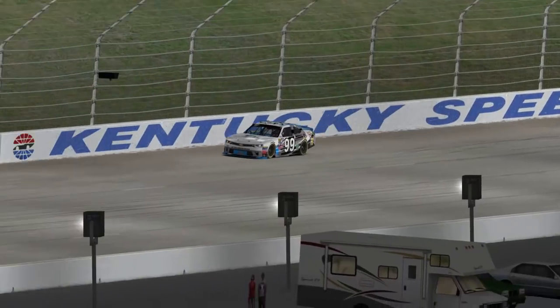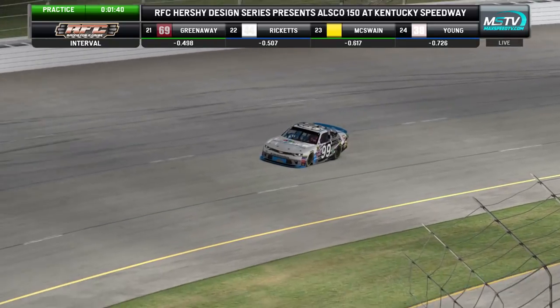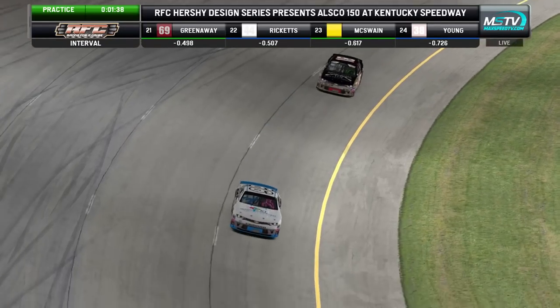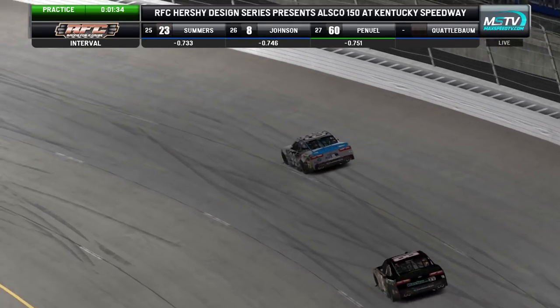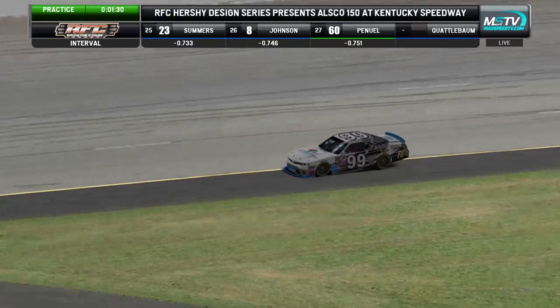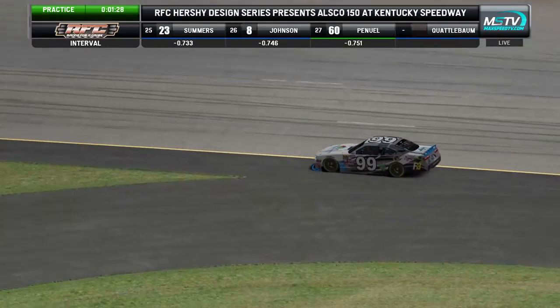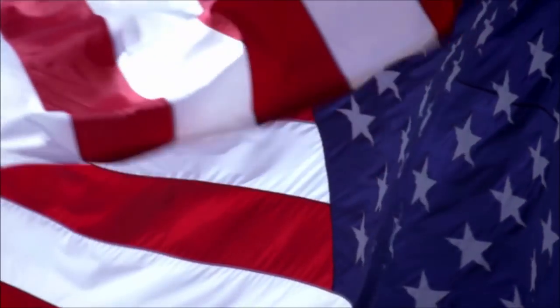So with that being said, we are in the final minute 40 of practice. As we like to do here on MaxSpeedTV, we're going to step away and we'll be right back after our national anthem. We take you down onto the track for our opening ceremonies.